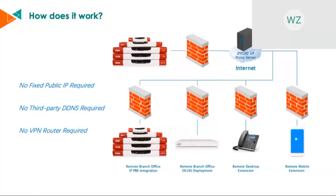And by using the SIP Proxy server, our customers can connect these devices without using static public IP and without third-party DNS service, and they don't have to buy a VPN router. Just by using our SIP Proxy server, this could be done. No matter how complicated the network environment is.